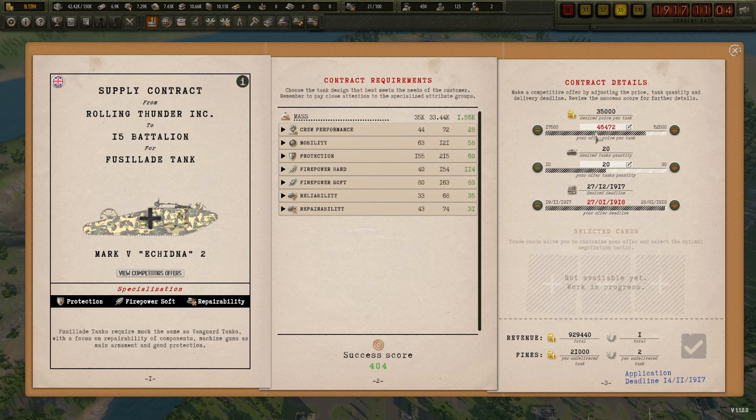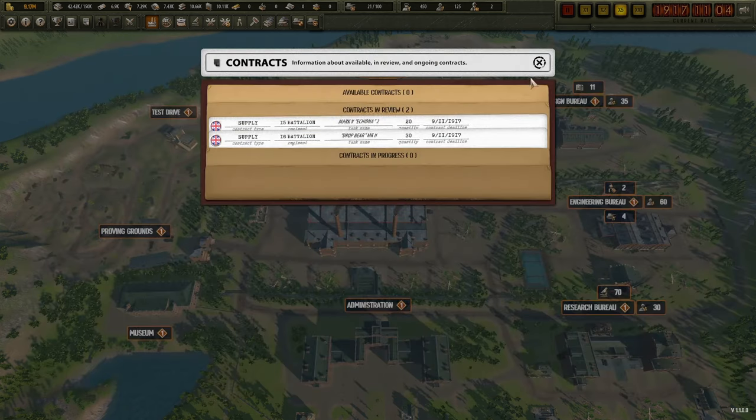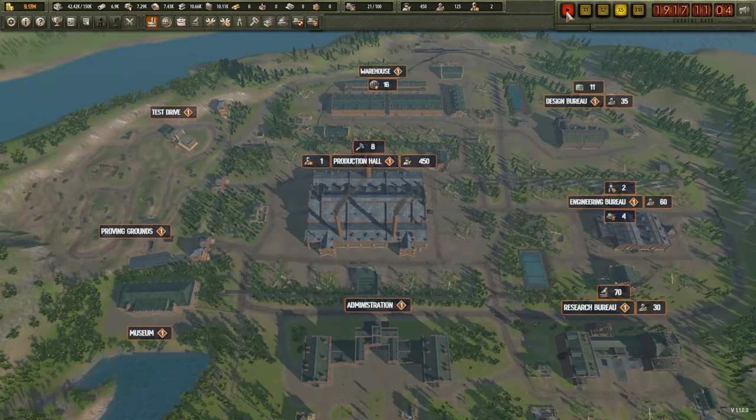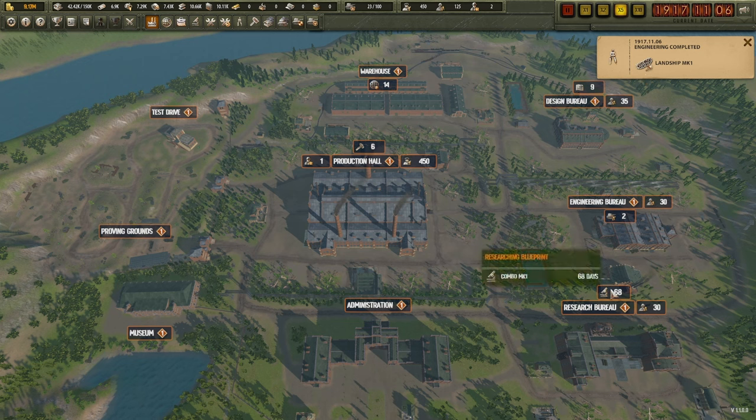We'll finish off the drop bears first and then we'll get on producing these. It shouldn't take too long. I think 9 drop bears should take about 9 days to produce, and 20 echidnas should only take a month. So we'll send off for those two contracts and we will see if they come in. And get the time rolling. Should be just around the corner for them to tell us that we hopefully win it. I mean, we know we're going to win it. Our offers were in the green.